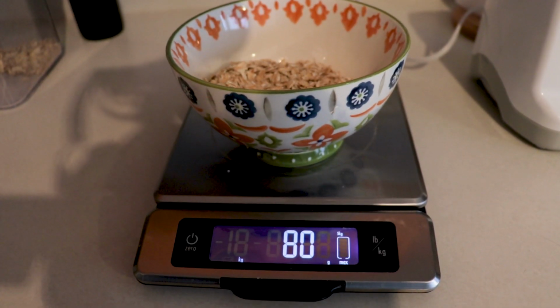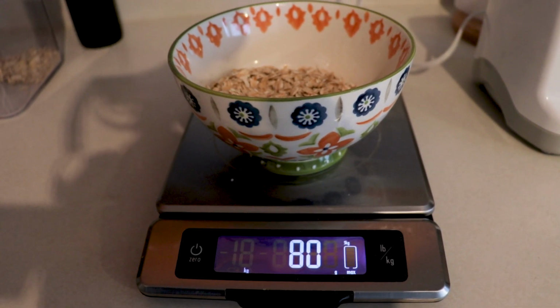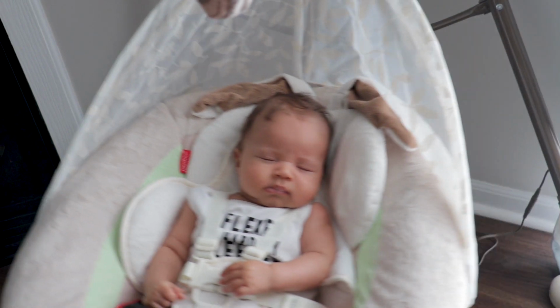What's up, guys? All right, I'm finally dressed and ready for the day. So now I'm going to get into my first meal of the day. Levi is currently sleeping, so I'm going to hurry up and make breakfast and eat it before it's time to feed him again. So let's go ahead and make that up. All right, there you have it, 80 grams on the nose. All right, guys, so we have the usual 4 boiled eggs, 80 grams of oatmeal, and then a banana mixed in with that.